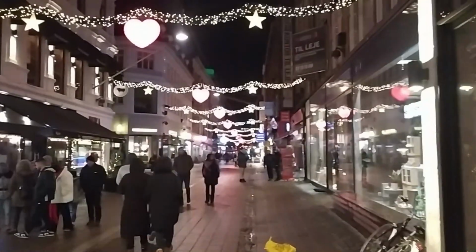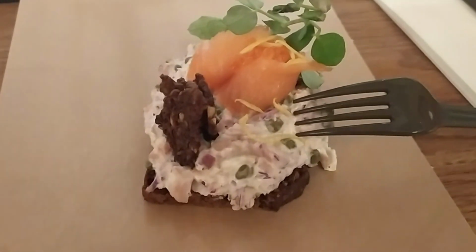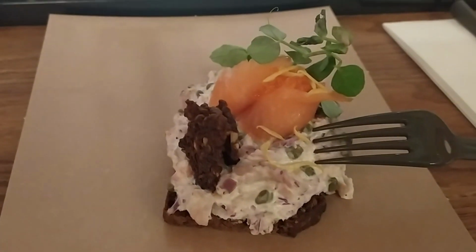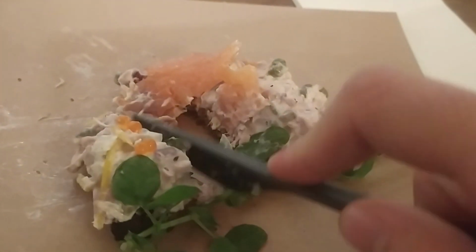This is one of the most popular streets in Copenhagen. I will try a traditional food called smørrebrød. It has buttered bread roasted, and it has salmon and caviar on it. At least try to eat it once when you are in Denmark.